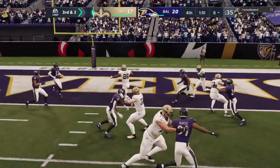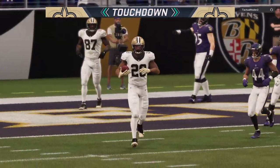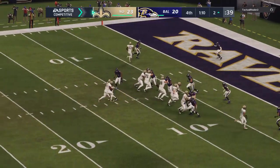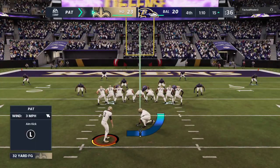They run it for the first time with a backup Murray. And he'll take it into the end zone for the Saints touchdown. An 8-yard touchdown run. And the Saints have taken the lead.